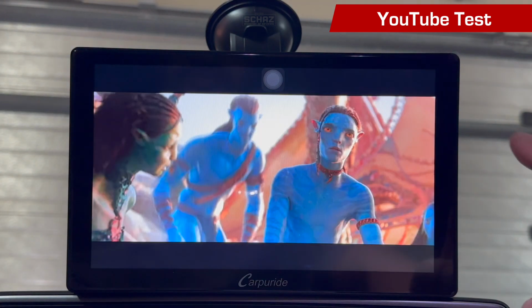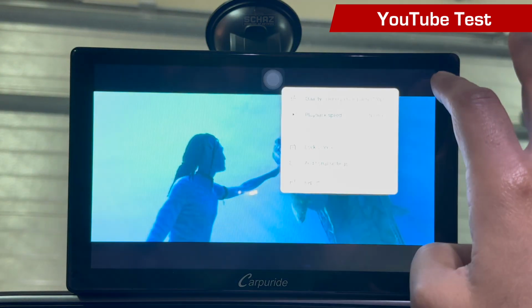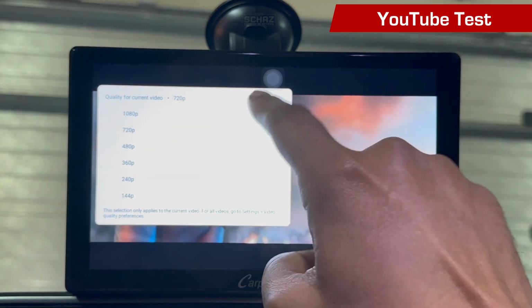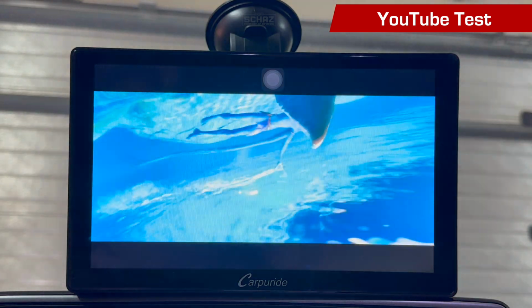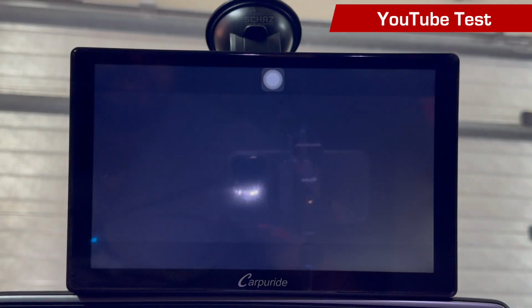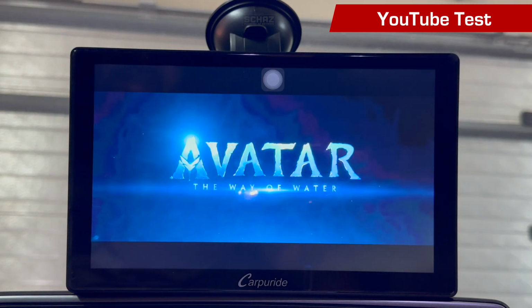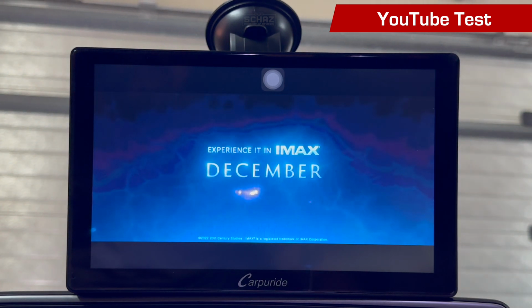And the other thing I would like to test is the quality that we're getting here. Now this is a full HD screen, so we should expect 1080p on this one. So we are actually getting 1080p. So let's move to that. Now this is playing in 1080p, which is full HD, and as you can see, it's very, very clear, very bright, and the colors are very nice. And it doesn't lag, doesn't buffer at all. It plays very smoothly, and the sound quality we're getting, because it's connected with the system of my car, is very, very nice. So quite happy with the YouTube on this device.